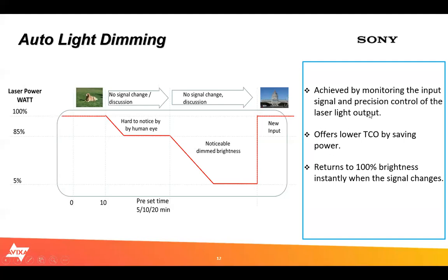This is achieved by monitoring the input signal and precise control of the laser light output. It offers lower TCO by saving power. And because we can control the laser output so precisely, it returns right back to 100% as soon as the signal changes.